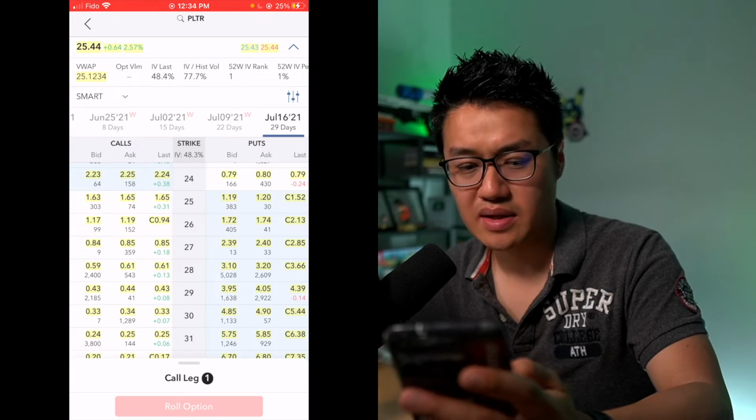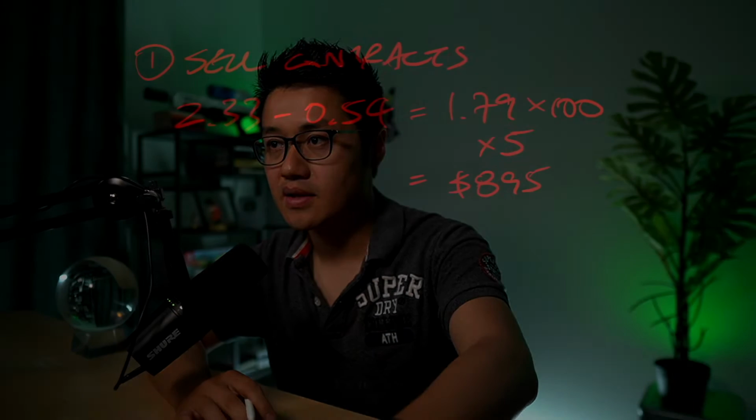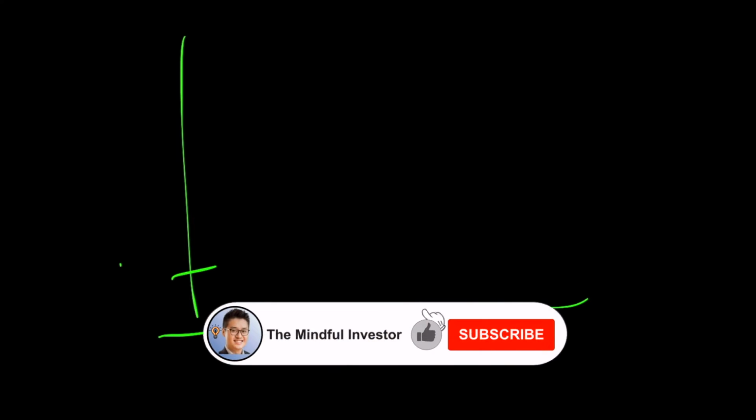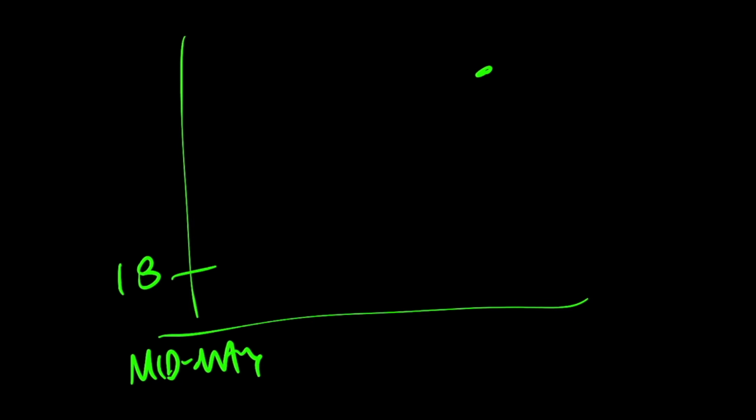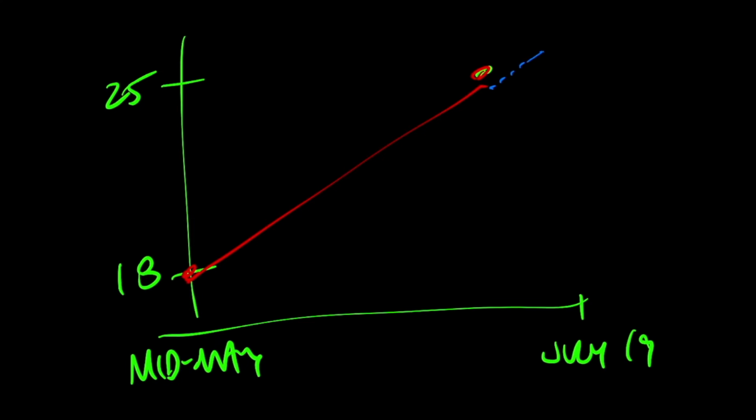If I want to roll my position into this contract, do I feel that this trajectory will just continue up? That is exactly what I'm saying. At this trajectory, the stock went from $18 to $25. To connect these 2 dots and draw that line. Let's draw that line. We started at $18 around mid-May, and right now is at $25. We're connecting these 2 dots. So connect the dots. And if I want to roll the positions into July 19th, I'm pretty much saying that this trajectory will continue. That is the premium that's being priced in.